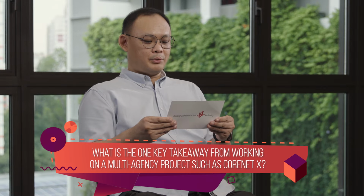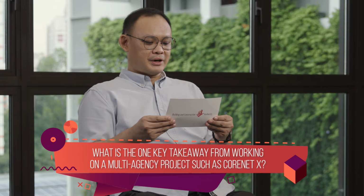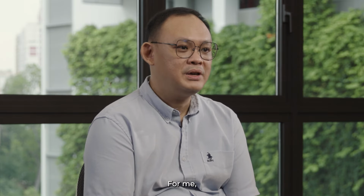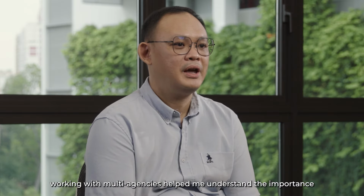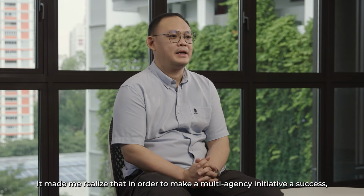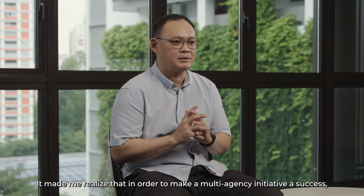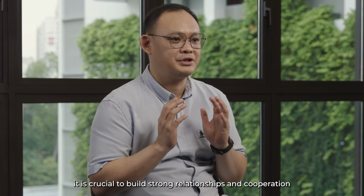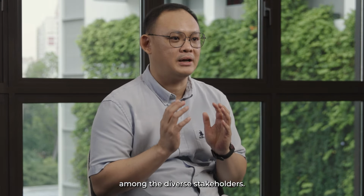What is the one key takeaway from working on a multi-agency project such as CORENET X? For me, working with multi-agency helped me understand the importance of effective communication and coordination. It made me realize that in order to make a multi-agency initiative a success, it is crucial to build strong relationships and cooperation among the diverse stakeholders.